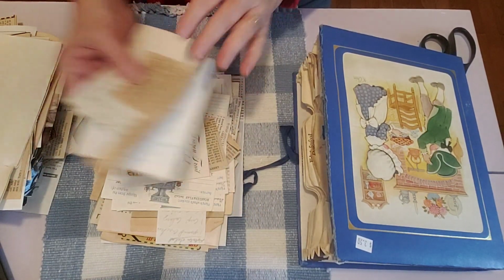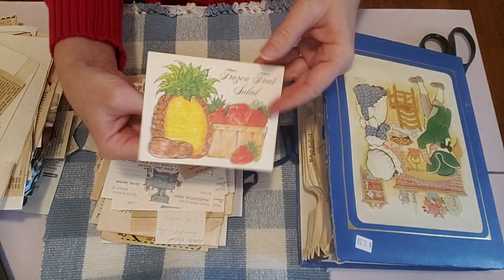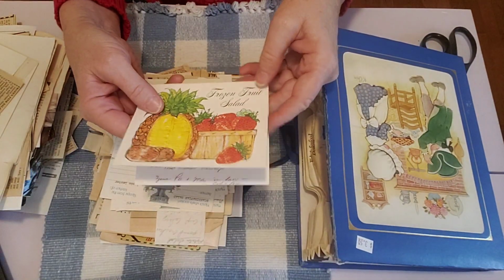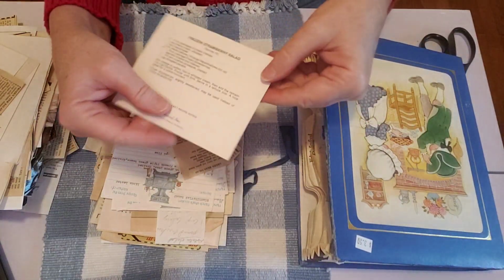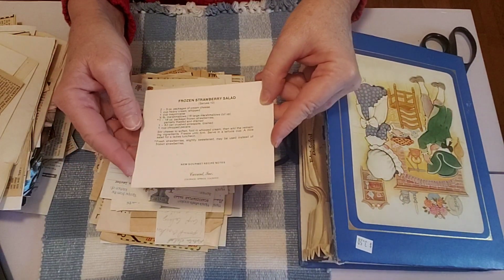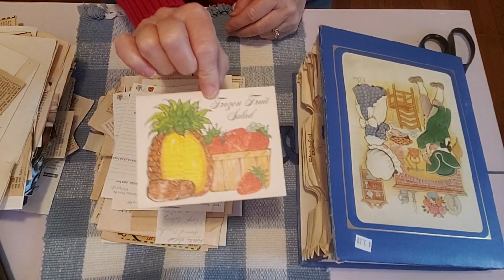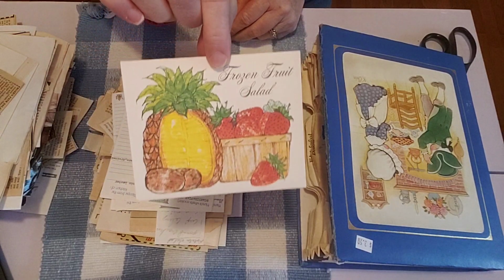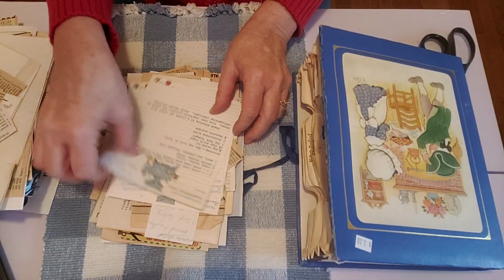And here's a pretty recipe card. Ooh, frozen fruit salad. So it's a little card. And then it says happy birthday here on the inside with a note. And there's a recipe for frozen strawberry salad on the back. This is made by the Current company. Really pretty colors there.